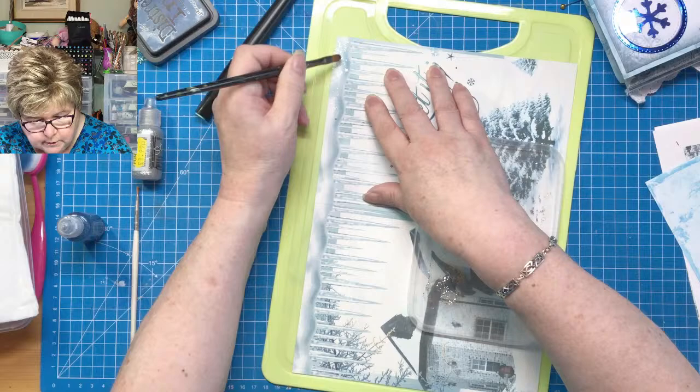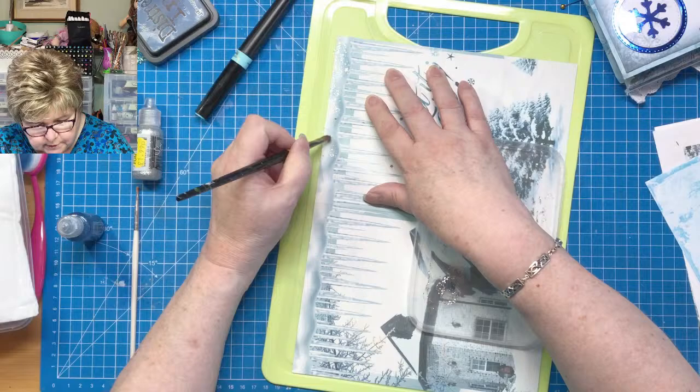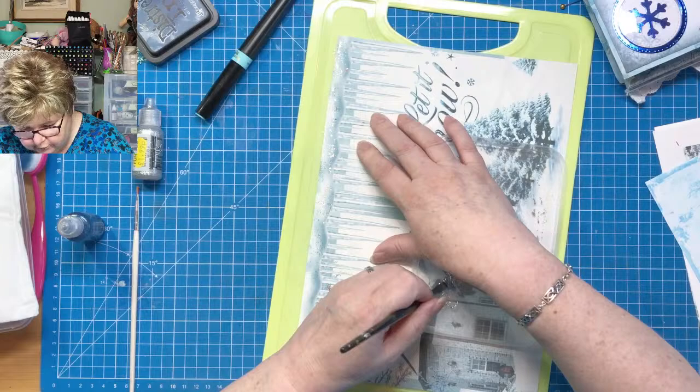I do like this stickle stuff. It's nice. I'm going to come down, but I am going to go over that as well with topaz, where it's kind of turquoise, where you can see that it's printed turquoise. It might be rubbish. I haven't tried this before. It's a possibility it will end up total rubbish, but we'll see.